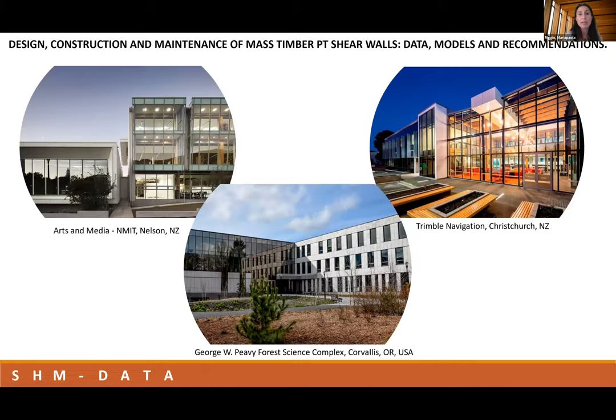Regarding the data available at the building scale, it is worth mentioning that there are three post-tensioned timber buildings instrumented to monitor long-term performance. The Nelson Marlborough Institute of Technology, NMIT, in Nelson, New Zealand, with data that are, however, partially available; the Trimble Building, which has been monitored since 2014; and PVO at OSU, monitored since the beginning of construction. We will take a look at some of this data today and reflect on lessons learned so far.